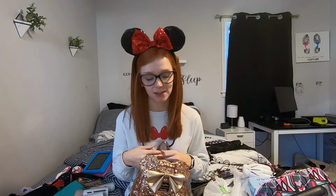My backpack is the rose gold Loungefly that matches the ears I showed you earlier. It does hold a lot of stuff in it. I don't like to pack tons of stuff for the park anyways, but this holds everything we need. This was the only bag we brought into the parks last time, and we had plenty of stuff. We had a newborn and a toddler, and this still held everything we needed.